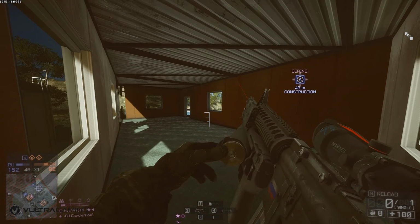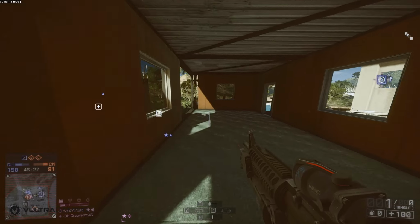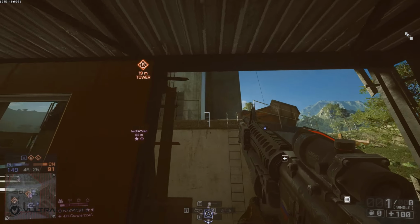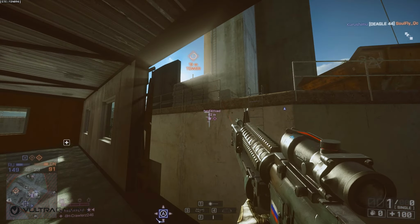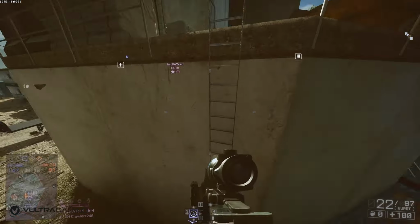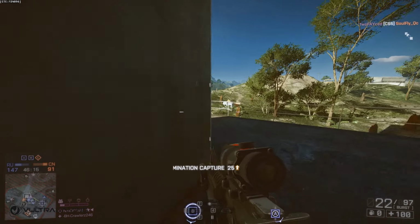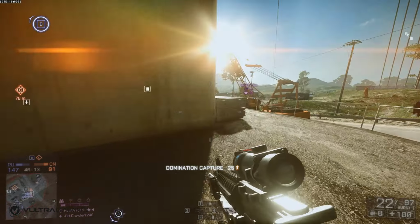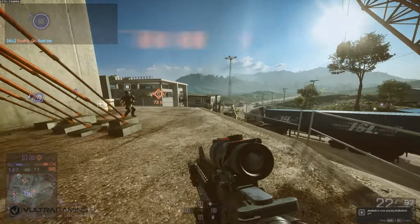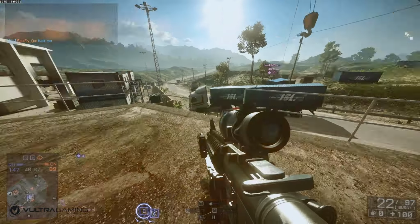Now, of course, this was a very welcome fix, but I believe they could have gone even further. In my opinion, the first shot multiplier should be completely removed from burst firing weapons altogether, because as it stands right now, they are way down the list of all used weapons in Battlefield 4.